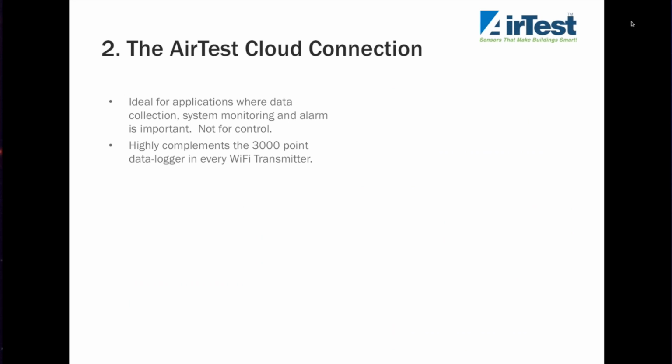This really complements the fact that each of our Wi-Fi sensors has a 3,000 point data logger in every Wi-Fi transmitter. That means that if for some reason the signal is lost or there's not a local Wi-Fi signal immediately available, the sensors can store data for a period of time until they come within range of a Wi-Fi signal. And this cloud connection we have is called the Point View website, and basically it can store and graph data for later analysis.